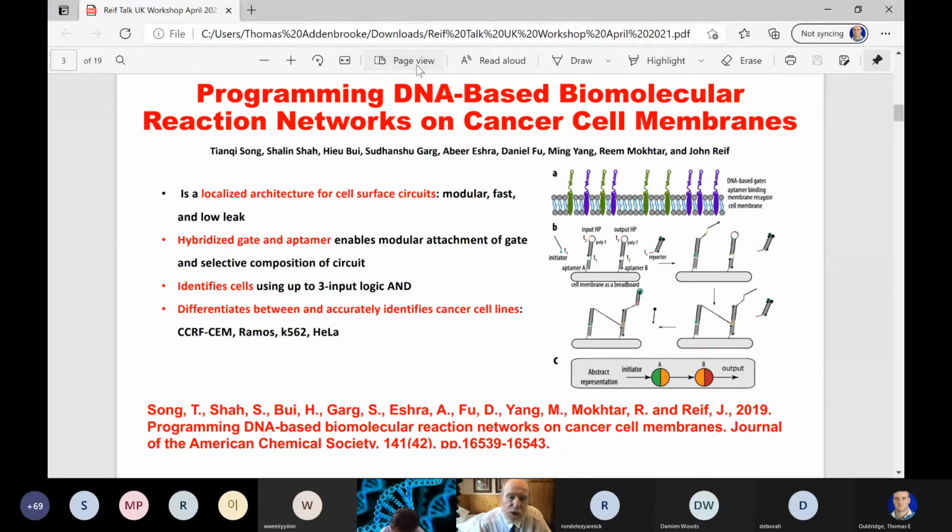On this slide, we're describing essentially the architecture for the cell surface circuits, and the advantages of the architecture. It's very modular, fast, and relatively low leak. So as I said, the DNA hairpin gate is hybridized to the aptamer, and the DNA aptamer is specific to a particular protein, a membrane protein of a cell line. And so by this chain, you're really identifying a number of distinct membrane proteins specific to that cell line.